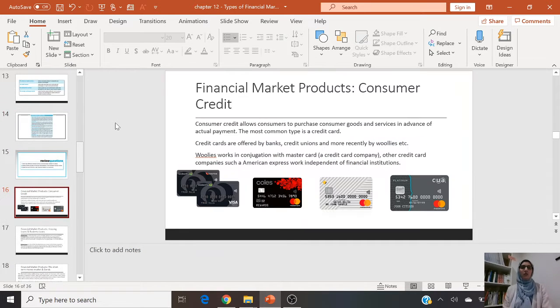So today we're just going to look at the different kinds of financial market products. And when I say products, that basically means the different ways that you can deal with money in financial markets by buying these products or by selling these products. And these products can be credit cards, they can be mortgages, they can be bonds and shares. A lot of it we've actually already covered.